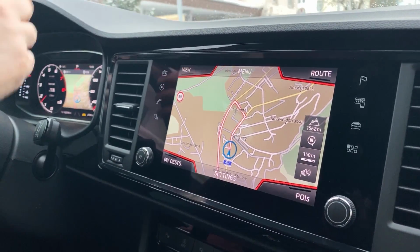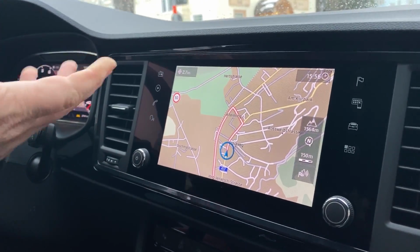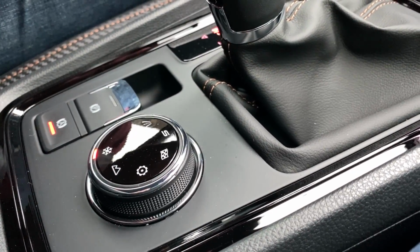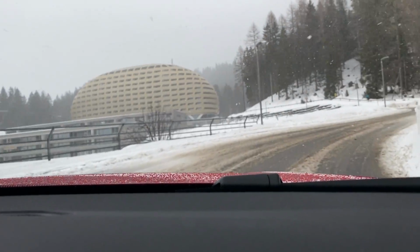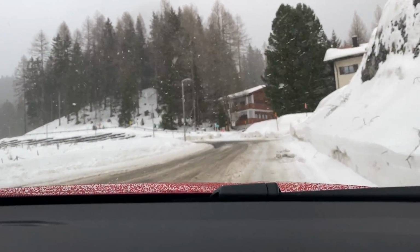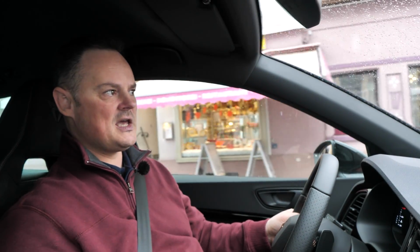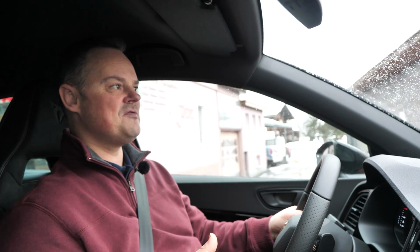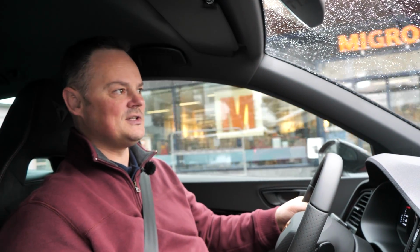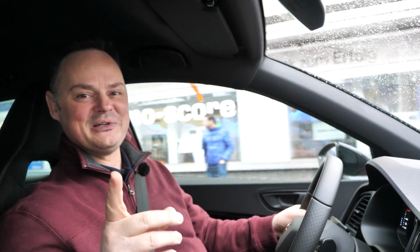Well, you know what? I've put a lot of miles into the standard Seat Ateca, the Cupra Ateca, and also I drove all the way here from Zurich in the ABT version, so I have a good basis for comparison. And I can tell you that there is nothing to disappoint you in the standard Cupra Ateca model. It's so nippy, it's so much fun to drive, it just puts a huge smile on your face. But if you want to have just a little bit more, maybe it's worth your while to look at the ABT.